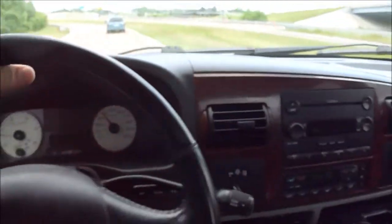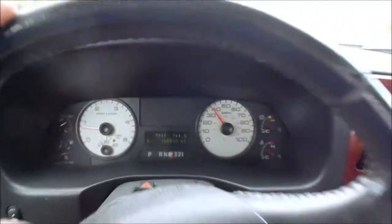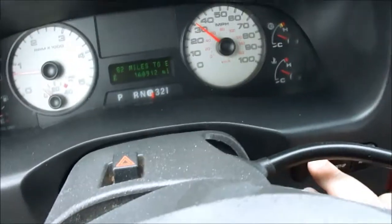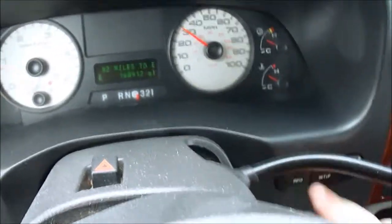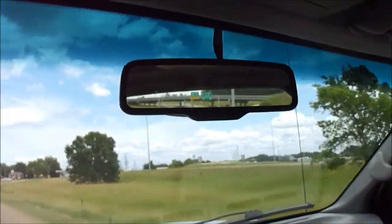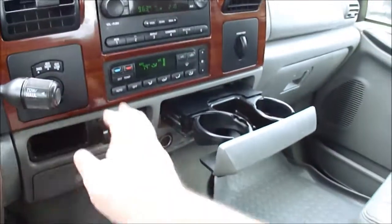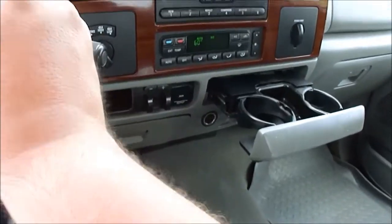It's a Lariat. It's got the overhead console, it's got the little trip computer in the dash that tells you, if I can get it on the screen here, you can scroll through it and see all your distance to empty, your compass. Got the auto dimming rear view mirror, automatic climate control with the outside temperature reading. It's got the electronic trailer brake controller. It's integrated into the dash.